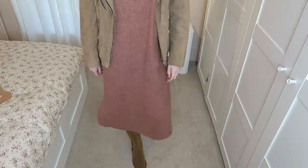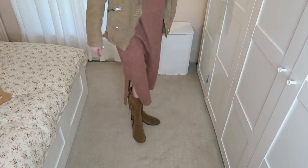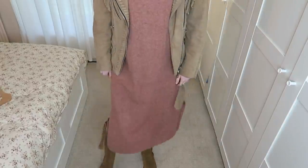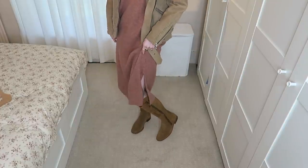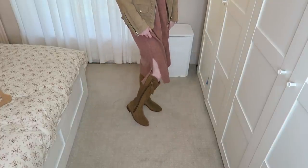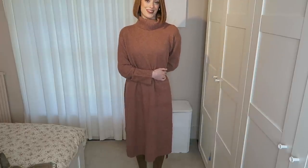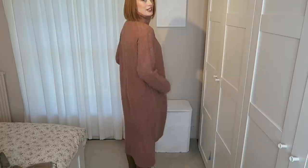So this is the length of the dress, and it has little slits down the side that don't go too high, which is good because otherwise it gets really chilly when you've got slits that are really high. And I'm wearing my Fairfax and Favour tall flat suede boots. So obviously you could belt this dress and it probably would look a bit more flattering, but I actually really like the way it just sits like this.